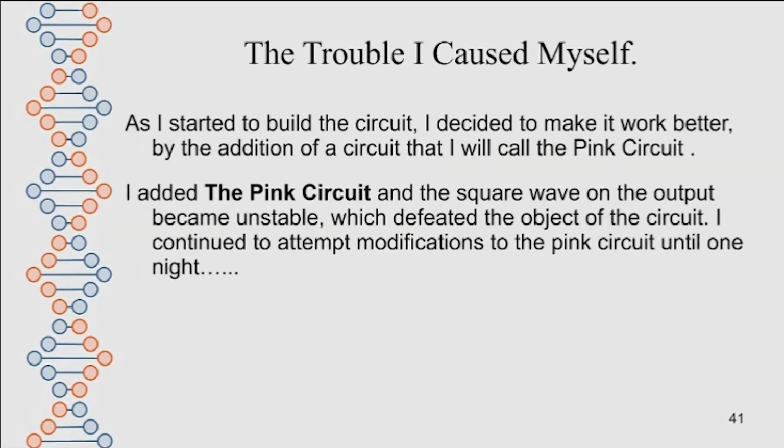So the trouble I caused myself: as I started to build the circuit, I decided to make it work better by the addition of a circuit that I will call the pink circuit. I added the pink circuit and the square wave on the output became unstable, which defeated the object of the circuit. I continued to attempt modifications to the pink circuit until one night.